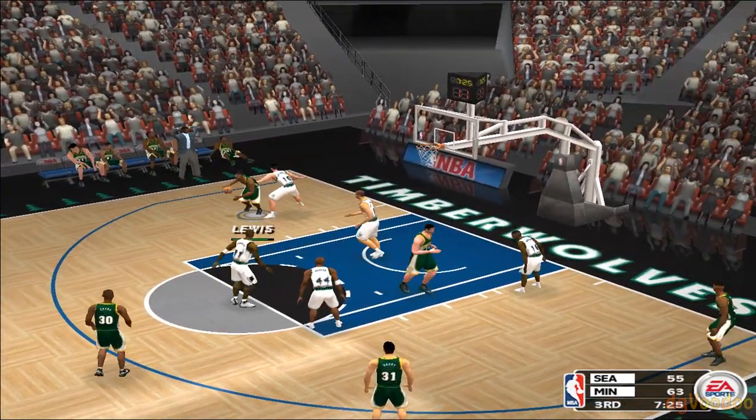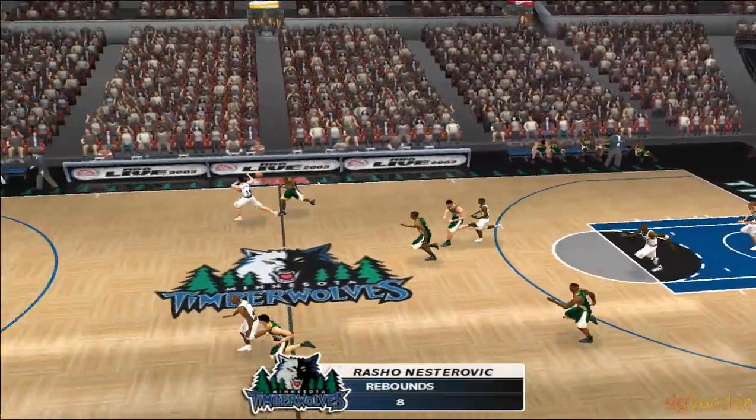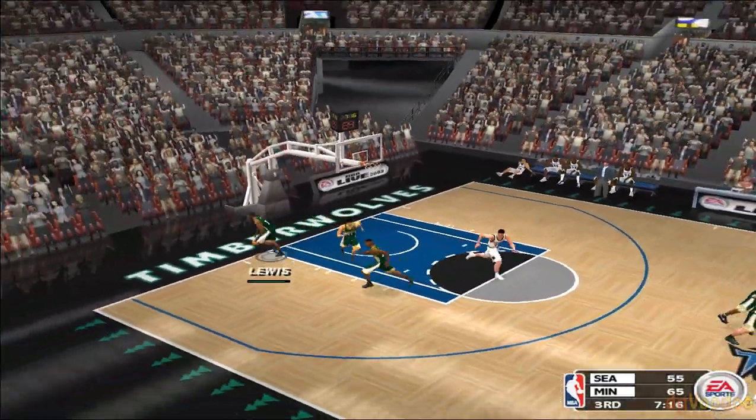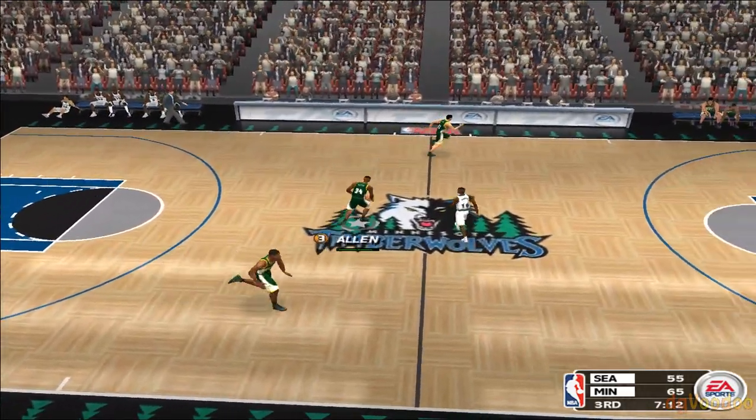One-on-one, this player's hard to stop. He'll shoot. Lewis comes up empty. Nestorovic has some legitimate skills down there. Up for the lay-in. Seattle wasn't able to get in front of the attack. I think they got caught by surprise that time.